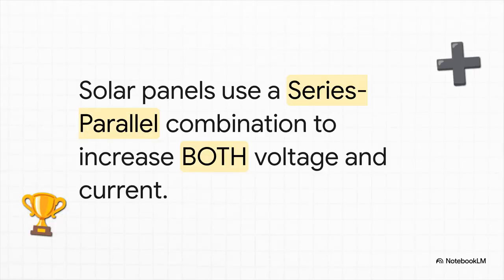But why choose one when you can have the best of both worlds, right? Solar panels use a really clever hybrid approach. They connect groups of cells in series to build up a really high voltage, and then they connect all those groups in parallel to build up a really strong current. This series-parallel combination is the secret that turns dozens of tiny weak cells into one seriously powerful solar panel.